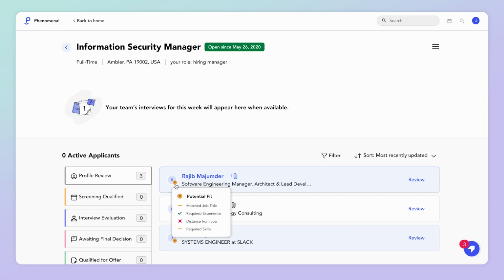So job titles kind of close to what we need. Required experience is there, distance from job, a little bit far away. If location is a requirement for this job, maybe it's a hybrid role. And then required skills, they're kind of in the middle.